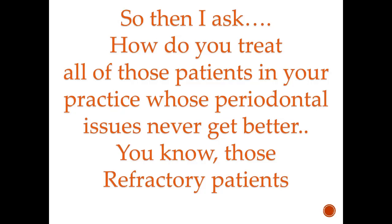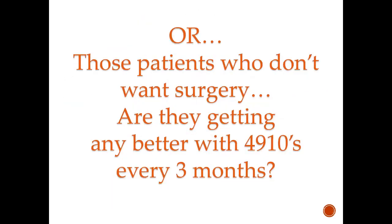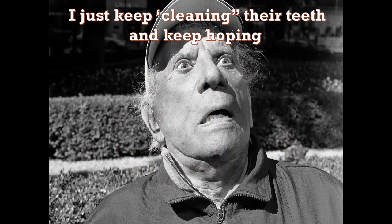So then I ask my audiences, you know, how do you treat all of those patients in your practice whose periodontal issues really never get better? They're still bleeding on probing. They're just not getting better. And I call those oftentimes refractory patients. Well, what about the patients who don't want surgery, or they don't want another surgery, or they're just simply not getting better with all the 49-10s and perio maintenances that you're doing every 3 months, or dropping some arrestin in? What do you do with all these? And the dentist will look up at me and they'll just go, my team keeps cleaning their teeth and keeps hoping. They keep hoping, and I just kind of laugh at the whole thing because I've been there.